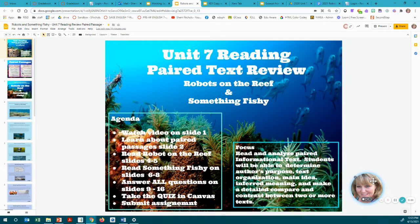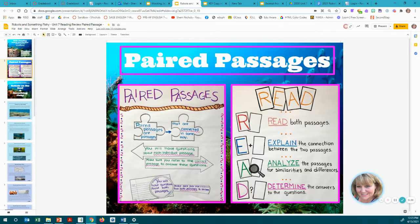So when we think about informational, remember it's text that gives us information. It's text that provides us with truthful things, real concepts. Now, when we talk about paired passages, a paired passage would be passages that are connected in some way.